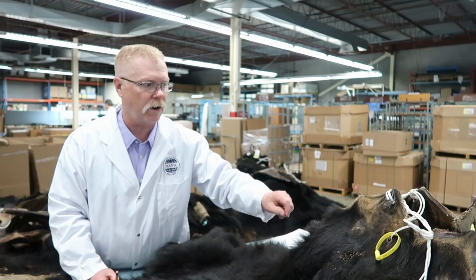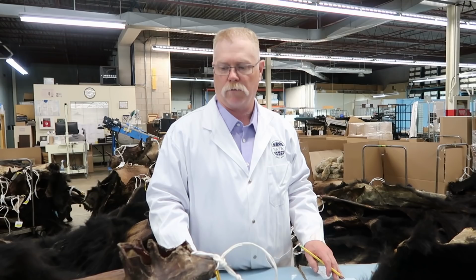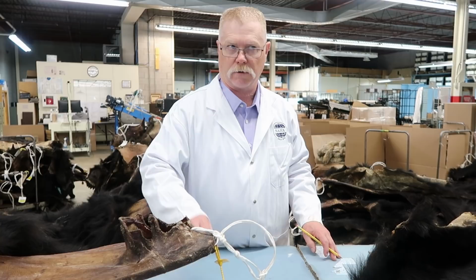Like if you look at this bear head, there's not a single nail hole because he cased the head. So it's really easy for the taxidermy person to work with that and do a really good job, come up with exactly what they want. Too much material is better than not having enough material. Not enough material, then it just doesn't work.